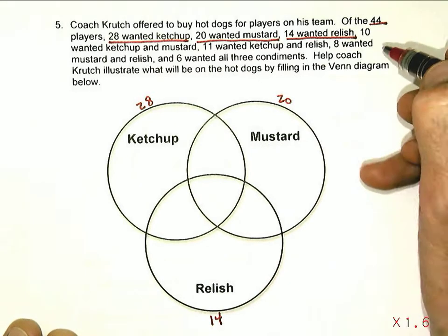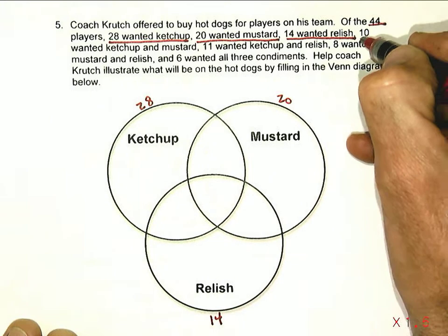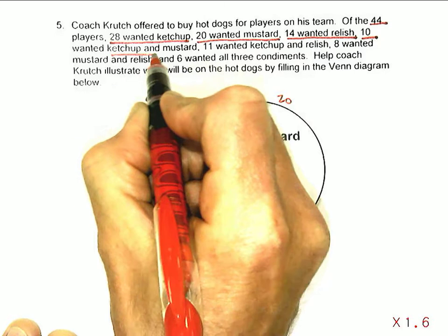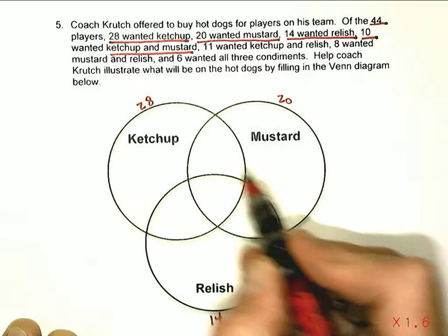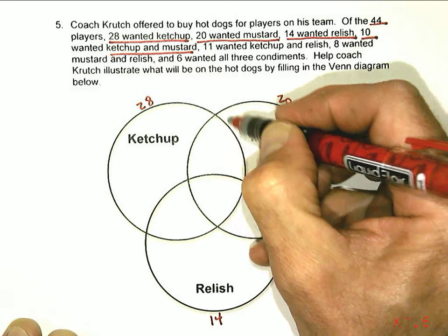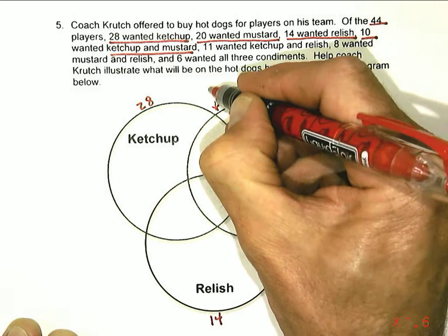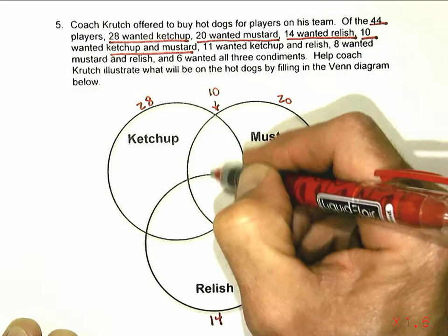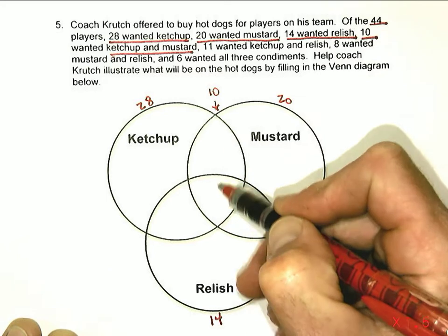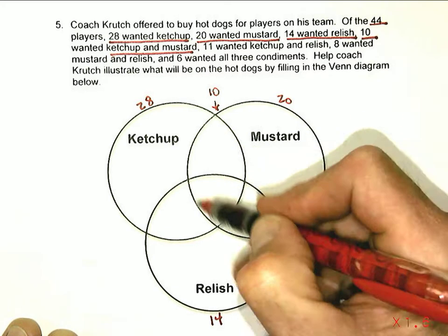And then it gives me some other pieces of information that I'm also going to try to represent. It says 10 wanted ketchup and mustard. So 10 want these two. So this little overlap piece here in the center is going to have a total of 10 in it altogether. So when I add what's in here and what's in here, those two are going to add up to 10, because it says ketchup and mustard, and that's the overlap for ketchup and mustard.